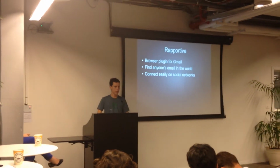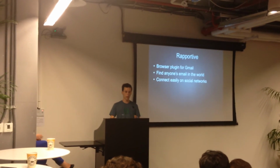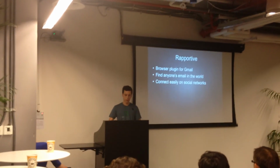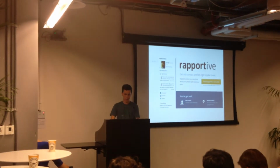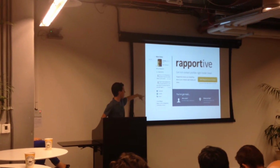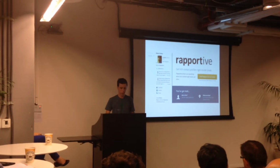So the way to find people's emails for bloggers is to use a tool called Reportive. Reportive is a plugin for Gmail. It lets you find anyone's email in the world pretty much, and also lets you find their social networks. It lets you connect with them on Facebook and Twitter very easily. So this is what it looks like, Reportive. You can see at the left side, that's what's going to show up in your Gmail. You see their Twitter profile, their Facebook, LinkedIn, Skype, Crunchbase, their bio, profile picture.